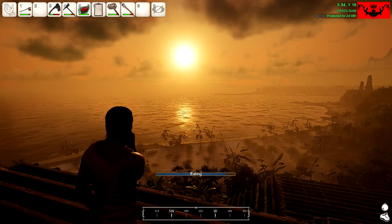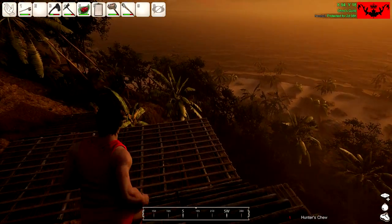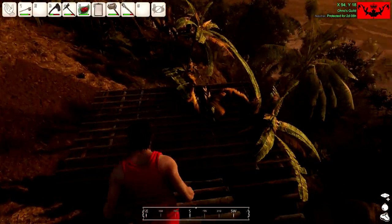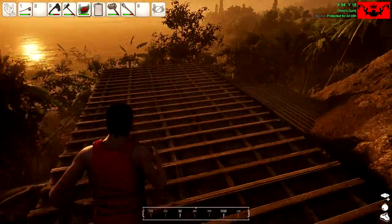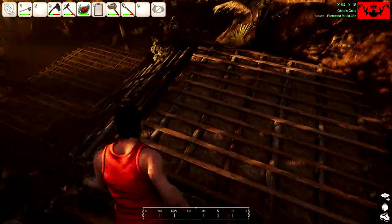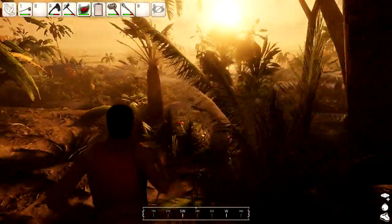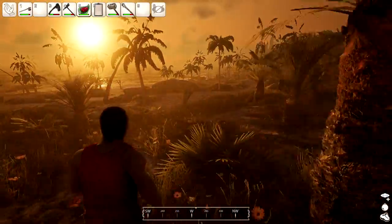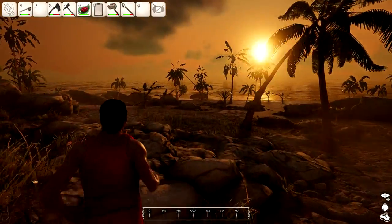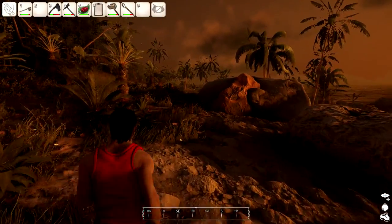Have ourselves a hunter's chew. Now, I do have a torch. So there is that, but at least I can get up and down my mountain without struggling too much now. See, isn't that awesome? And here we are. Okay, are there any animals down here? No.